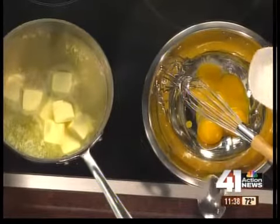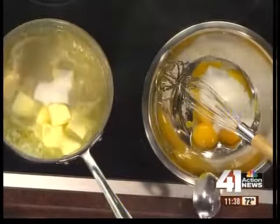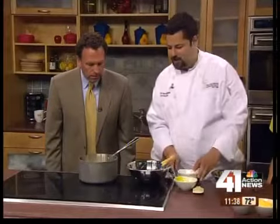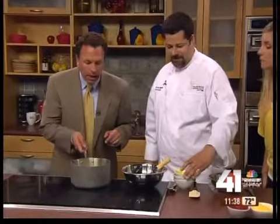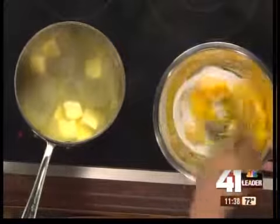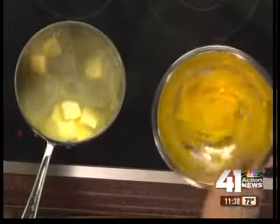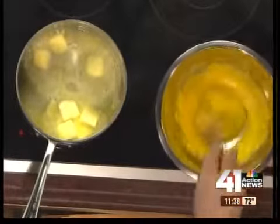And then we're going to split the sugar between the egg yolks and the... Now, why are you doing that? We actually need to temper the egg yolk, and the sugar is going to help prevent it from having scrambled eggs. Oh, I gotcha. Temper the egg yolk. Okay, that's cool. So we're just going to blend the sugar in with the egg yolk while that's finishing cooking.